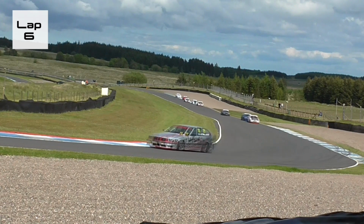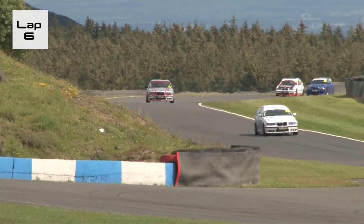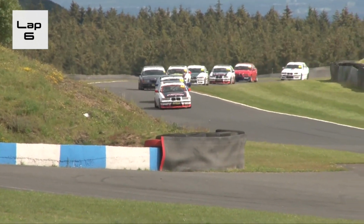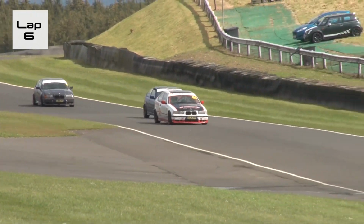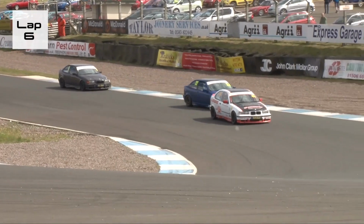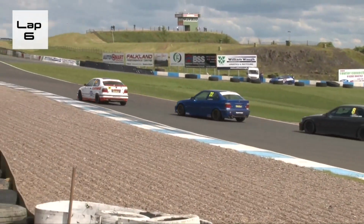Over the crest of the chicane and up the back straight they go towards Clark Corner. The stream of Scottish BMW Compact Cup cars here at Knockhill, returning to the Superlap Scotland Championship and returning with some fabulous racing for us to see. Now, what's Butterworth going to do here on Daly at the hairpin? Nothing. He thought about it, but it wasn't on.